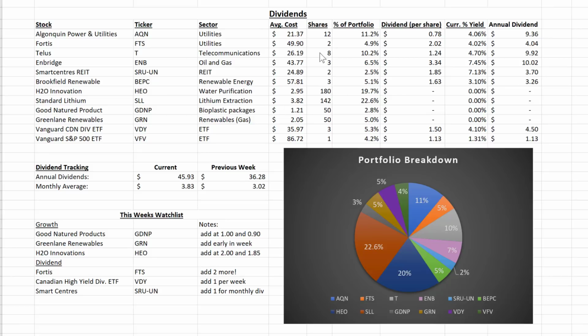So you can see that here I have my Fortis, FTS, that I've added 2 shares of at $49.90 as my price, and that pays out a nice 4% dividend, which is going to give me $4 in annual income from those 2 stocks. And then I also added early in the week 2 stocks to my TELUS position. So I now have a total of 8 stocks, and I'm getting a nice 4.7% dividend from that. So that's super nice. And then I've also gone ahead and added 2 shares of Brookfield Renewable.